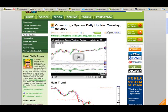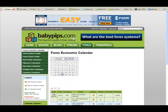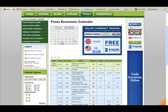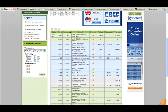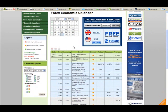The first thing I want to do before I do anything is take a look at the news events for the day. You can just click on this Tools tab on Babypips, and it'll automatically pull up the news events for the day. Now you want to make sure that your time zone is correct so that you have the right times. And remember, we're only looking for news that affects either the sterling or the dollar, because those are the currencies that we are concerned about.